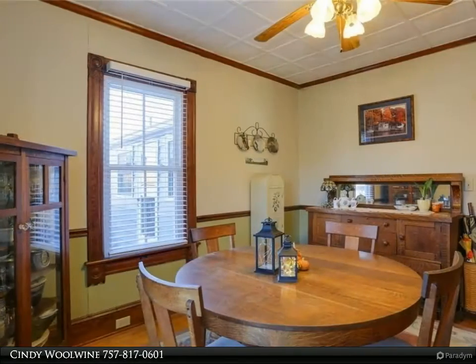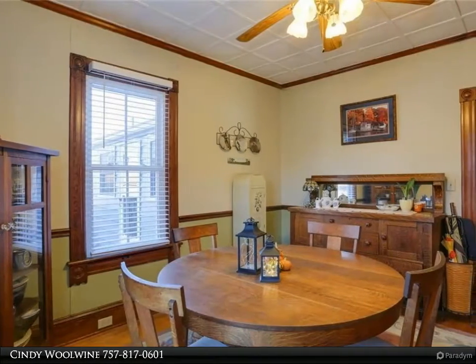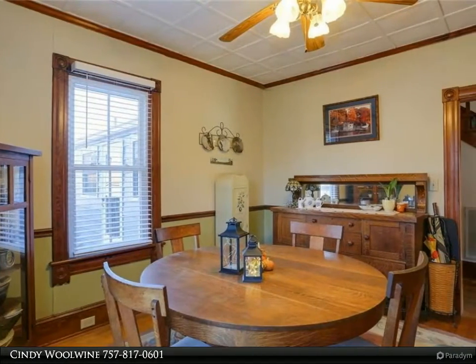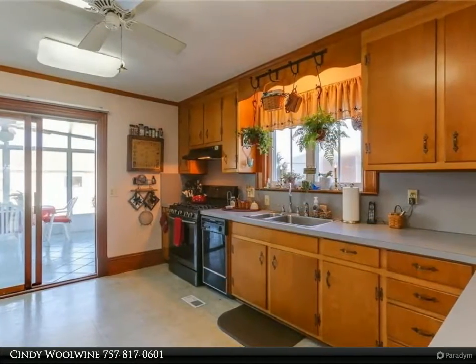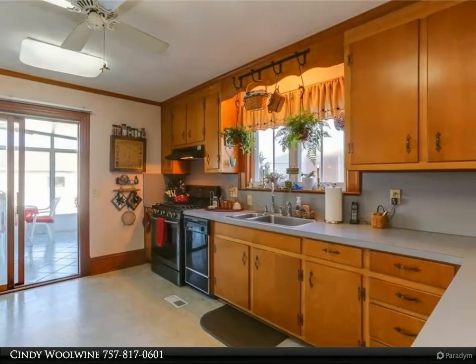3 large bedrooms upstairs with some views of the Hampton River. A large sunroom off the kitchen is perfect for enjoying the river views and relaxing. Come see the charm and possibilities of this historic home.